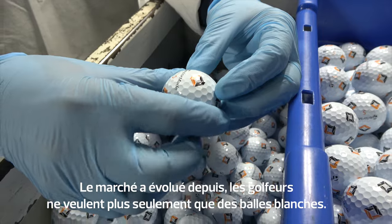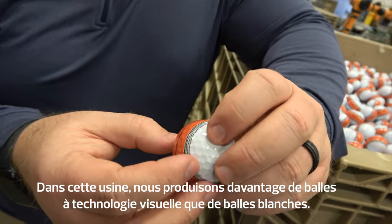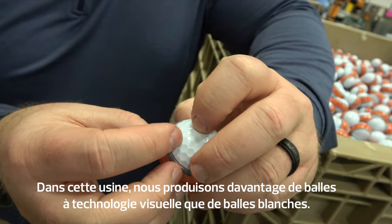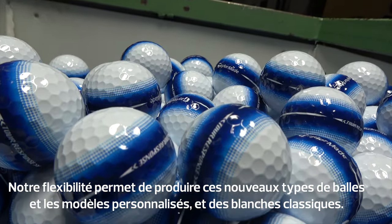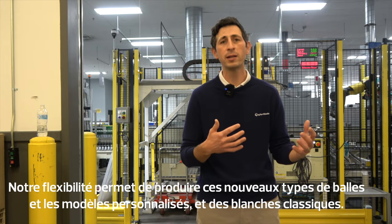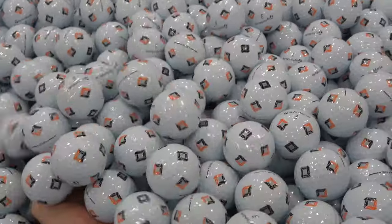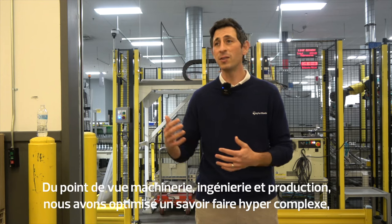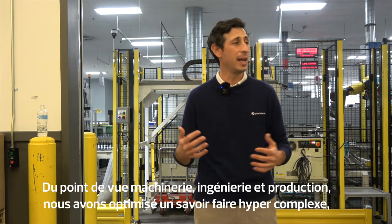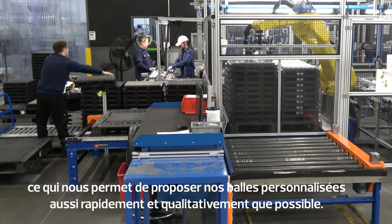The market shifted. Golfers aren't just looking for golf balls that are white. This factory particularly will make way more visual technology products than we will make white products. So if we don't have a flexible factory that allows us to automate visual tech and customize your golf ball as efficiently as we do white product, you're not going to want to pay twice the price for those type of golf balls. For us to produce pix, stripe, ink golf balls, in essence the same price as we do white product, and while they're high manufacturing output machines, it's still an incredibly complicated, expensive process to make sure every golf ball you get is as fast as we can possibly make it and is as good as we can possibly make it.